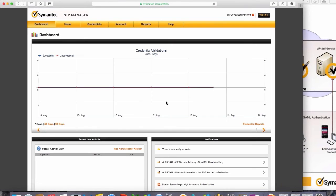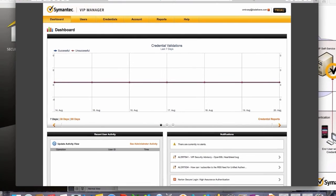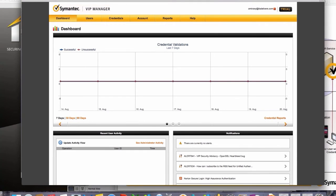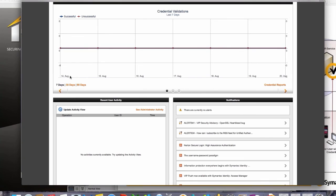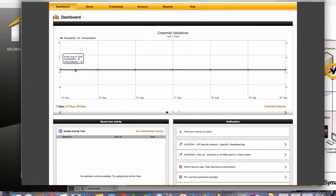I am now within the VIP manager, and this is the overview of all the authentication that's going on. Again, this is my demo environment, so there's not a lot of activity that goes on. So it's been a very successful authentication tool.